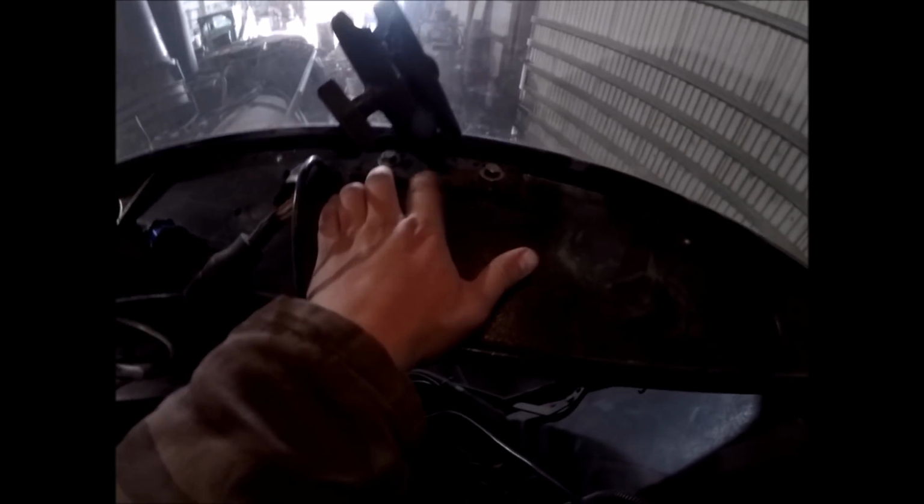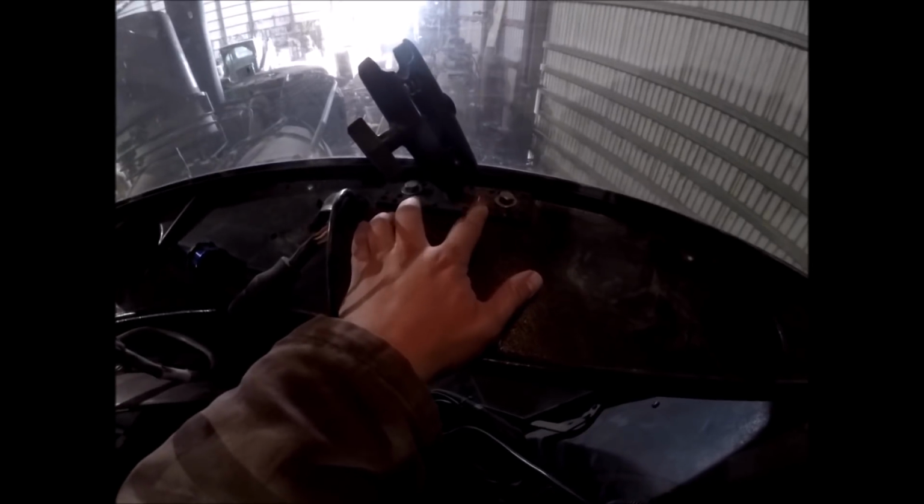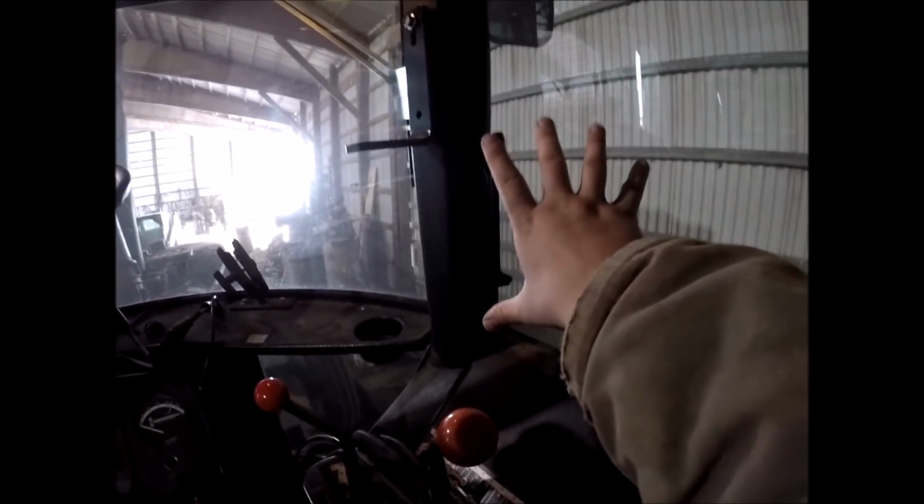But I'm looking at it like maybe using these 2 existing holes, because that's already got holes drilled out through it for the base. I could take that out, move that over here, and then I could actually have the display kind of up right here, so I could reach it with ease.